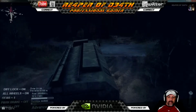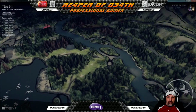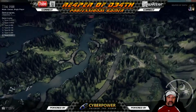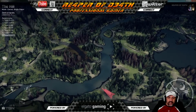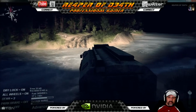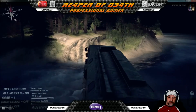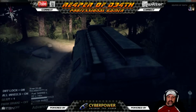Okay, let's look at the map because... So it's kind of off to our right that we need to go. We can go straight across because it kind of ties in. Okay. So we do want to go right through there. Come on, baby. Hope it's not too deep. There we go. Piece of cake. Like I said, this thing's a beast.